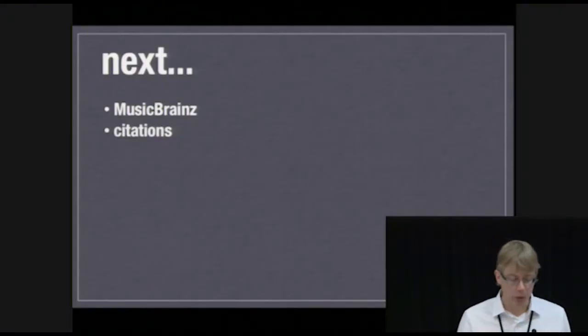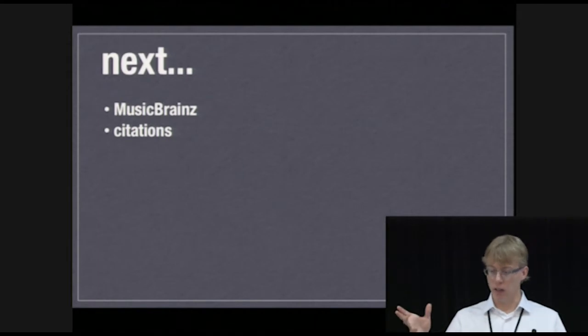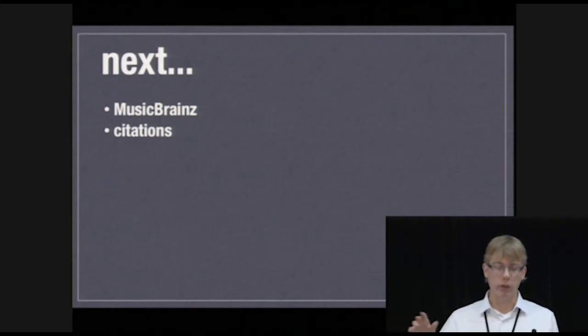We want to build in citations. Right now in EBSCO Discovery Service on the web, you can use the citation engine, and I think if we are going to be emailing or sharing articles, we definitely want to send a citation along with that. So we're going to do that.